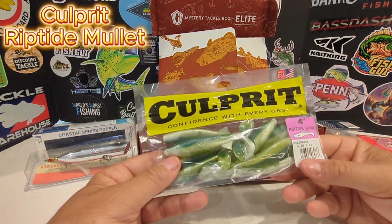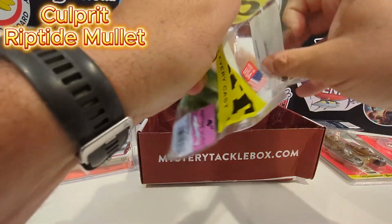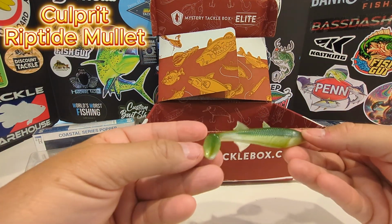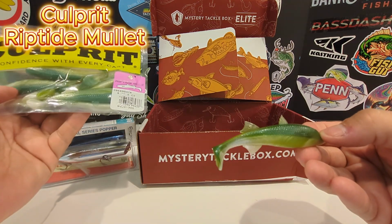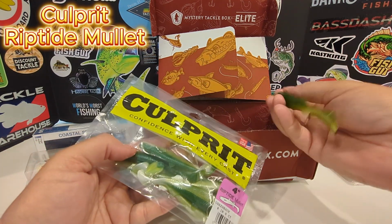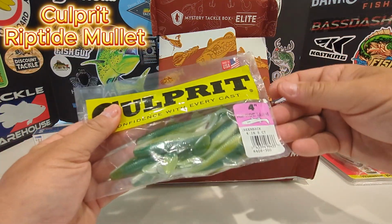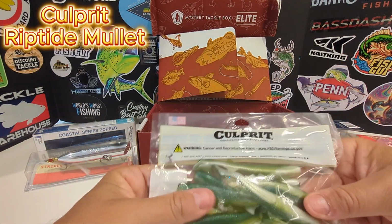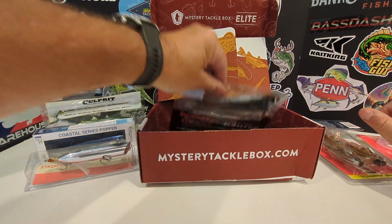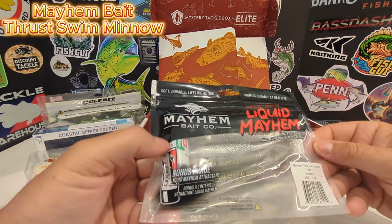The Culprit Greenback Riptide Mullet. Cool. 4-inch. Some detail on these. Got some fins. Called the Riptide Mullet, 4-inch greenback. Cool. Made in the USA. Confidence with every cast. Got an 8 count in the package. I actually think this box has been pretty great. You consider I paid, I want to say $35 per box. I have these exact same things, maybe a different color.